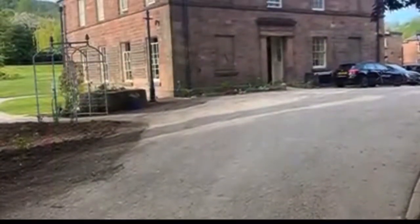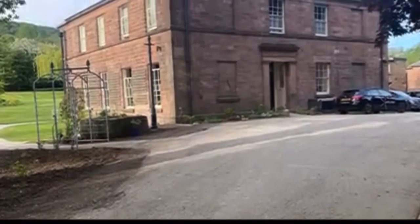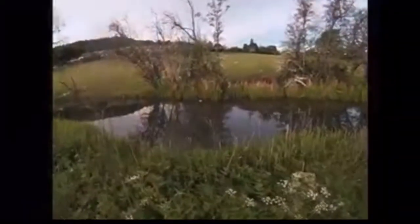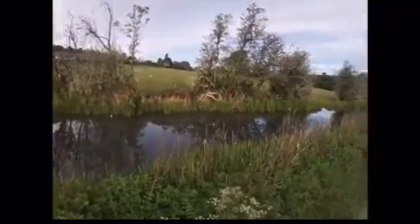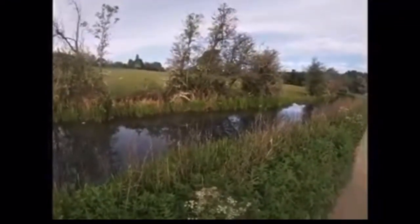Day two, Allison House at Cromford. Thanks ever so much for letting me stay last minute. Best start for the day. My Cromford canal. Loads of birds.